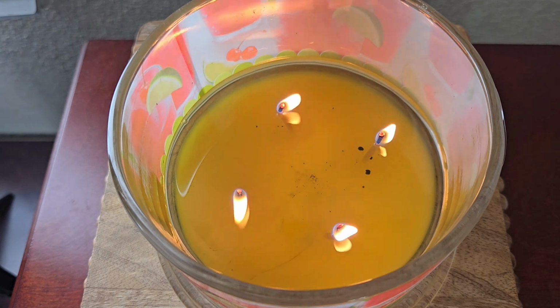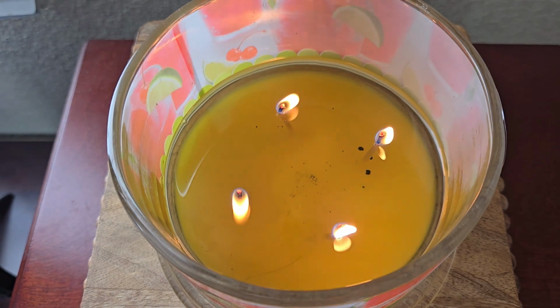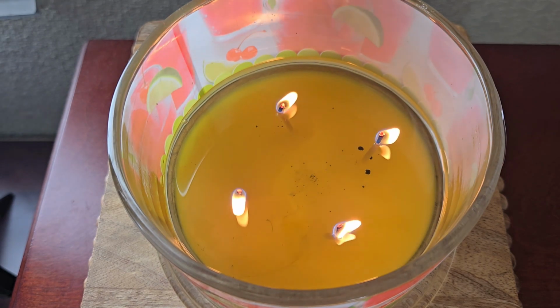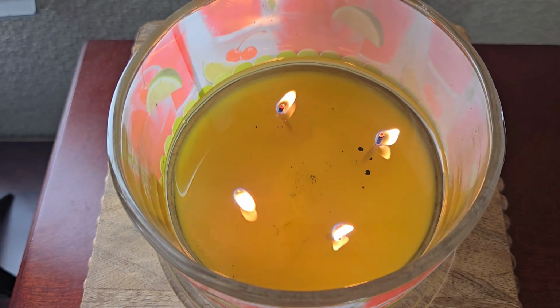And the flames right now are a pretty healthy medium. They're not super high, they're not super low, so that is a good thing. And then I do want to make a note that, if you could tell from this angle, hopefully so, there are a lot of little black particles in the wax.